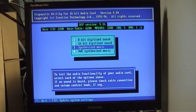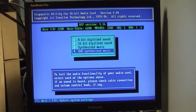I don't think that FM synthesis necessarily sounds bad. In fact, there are some very cool things that can be done with it. Yet wavetable synthesized music, such as that which you are about to hear, is quite a bit more realistic.